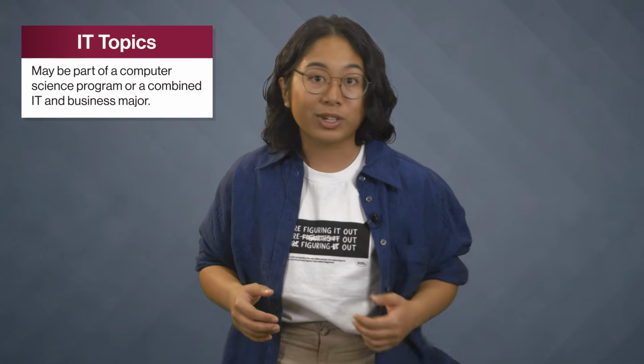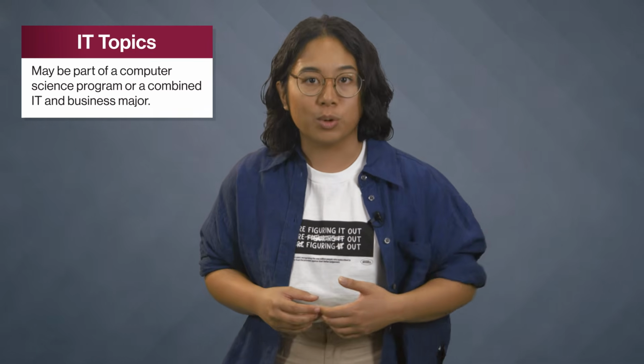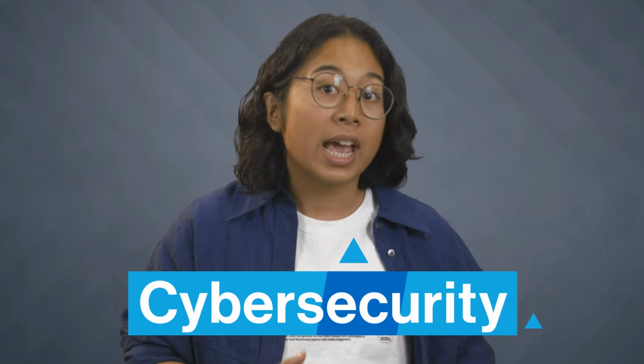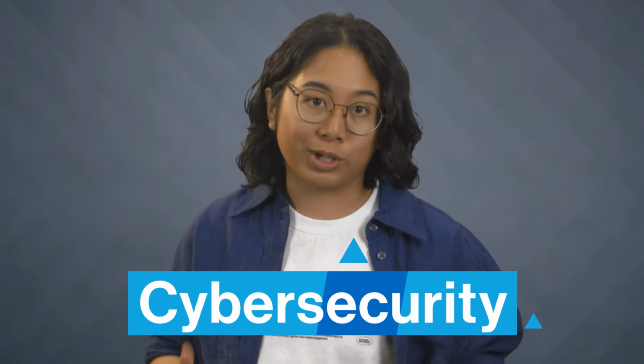IT topics might also be part of a computer science program or a combined IT and business major, which, much like information systems, would include business-focused topics, but take a more top-down view of how to run a business. On the other hand, you might want to specialize in a certain IT niche, in which case a specific major in something like cybersecurity can give you a base of IT skills with more in-depth knowledge of that particular area.